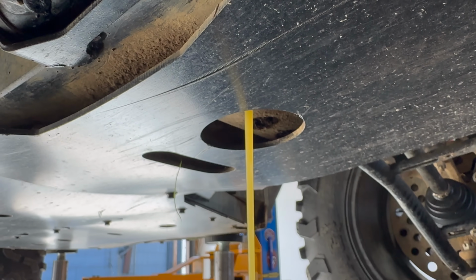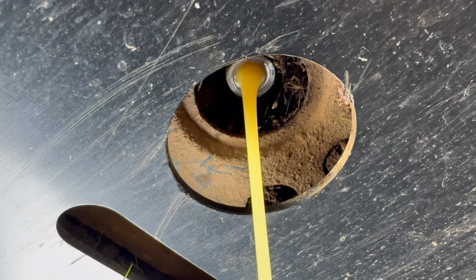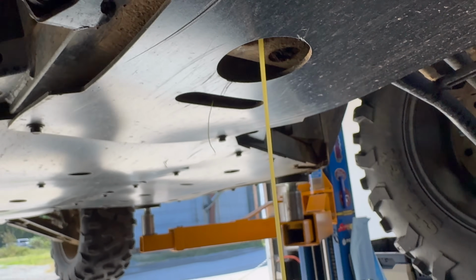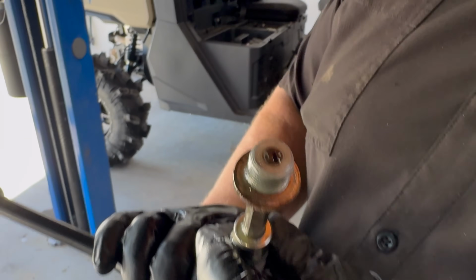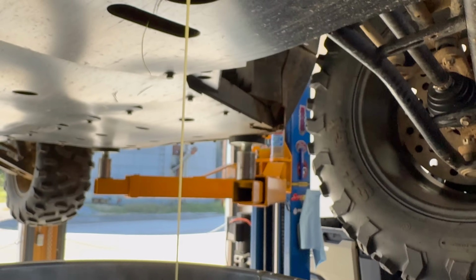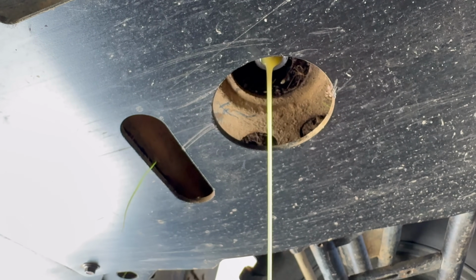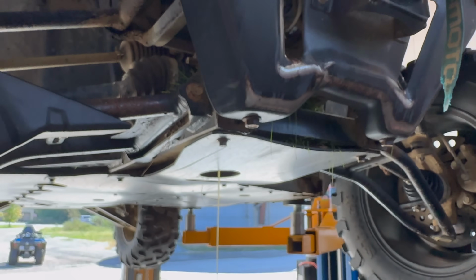Oh, yeah. Looks like it might have a little moisture in it. What about metal shavings there? Nothing. Yeah, that's good. So we're good on that. Just a little moisture in there. We'll drain it out, flush it out good, and then we'll fill her up.